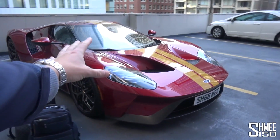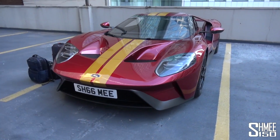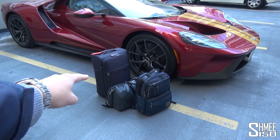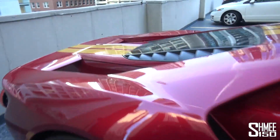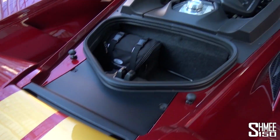Of course, when it gets back home, it's going to have a complete and thorough detail check over and ensure everything is completely perfect with it. But that's basically the luggage that I've been traveling with for the 3 months I've been in the US. A carry-on size trolley bag, a small soft bag, and a backpack as well. And the biggest problem with the GT, I've talked about this many times, is the complete absence of trunk space. Back here, that's all you've got.